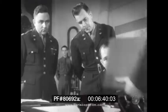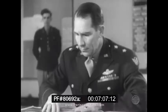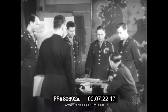Give me the map of Anklam and the picture of the aircraft factory there. Yes, sir. All right, Marienburg, the Focke Wulf factory. Yes, sir. We will attack Marienburg with 2 combat wings, Anklam with 2 combat wings, the shipyards at Danzig with 2 combat wings, and the port facilities at Gdynia with 2 combat wings. That will require a maximum effort.